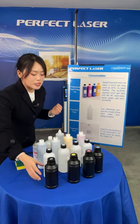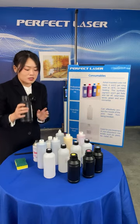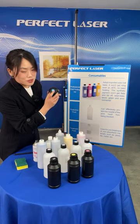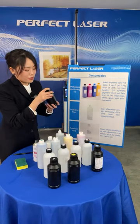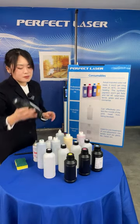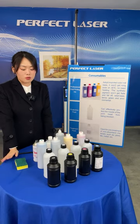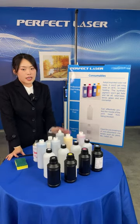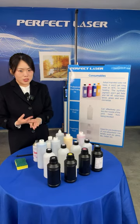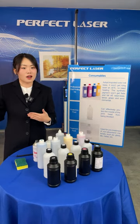And also we have the UV type. With the UV type, you can see the bottle is a little bit different. It has a black bottle, but the color is just the same. Here you can see the cyan, so that you will not get mixed up with the different colors. And also we have the magenta type, the yellow type, as well as the black type. This UV, we can also call it violet ink, can print on some non-absorbent materials like glass or ceramic tiles, as well as some woods. So this time we'll show you the non-absorbent materials.